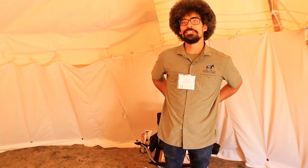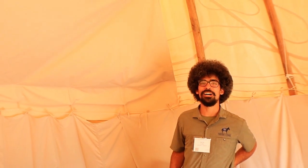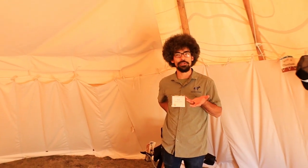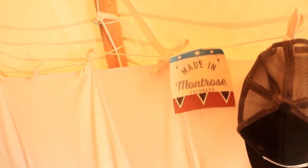Let's go, tell me about this tent. It is gorgeous. So my name's Nick. I'm actually the artist. This was my design. Oh, dude, way to go. Topographic map of the Black Canyon of the Gunnison, which is the national park located in Montrose, where we are. Cool. Yeah, this is a 20-foot teepee. We offer up to a 28 as our largest.